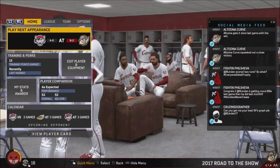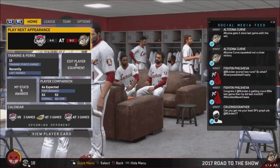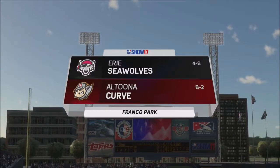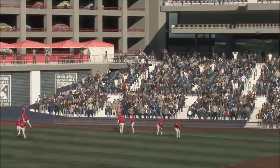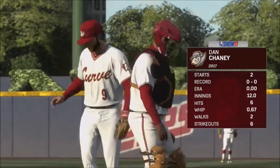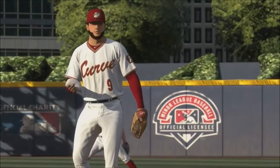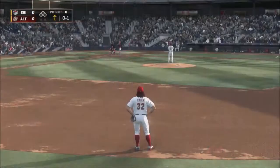I'll go ahead and get these games loaded up, and I'll bring you back. All right, so here we go. The opening game of the series, taking on the Erie SeaWolves. We're still at home. We're 1-2 at home, and we are top of the first.